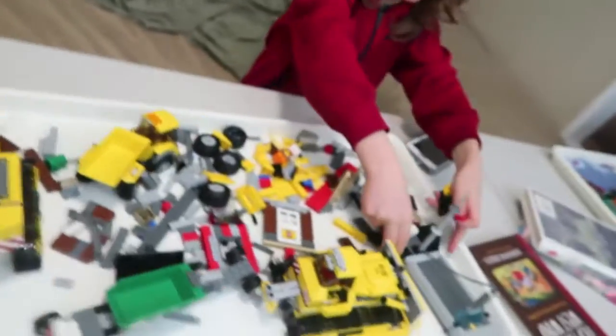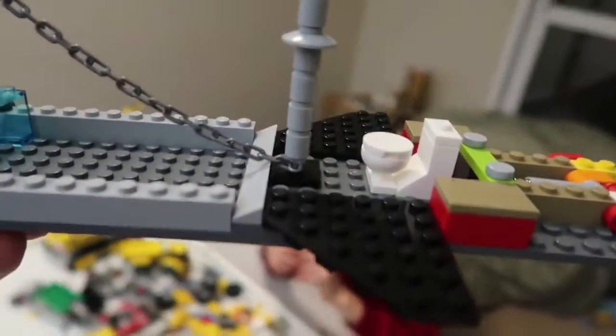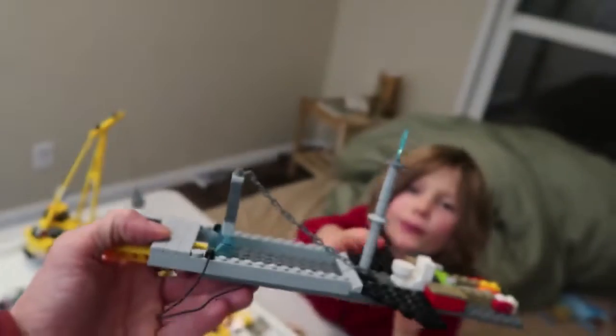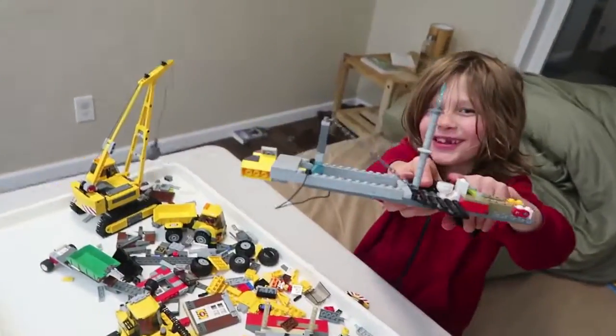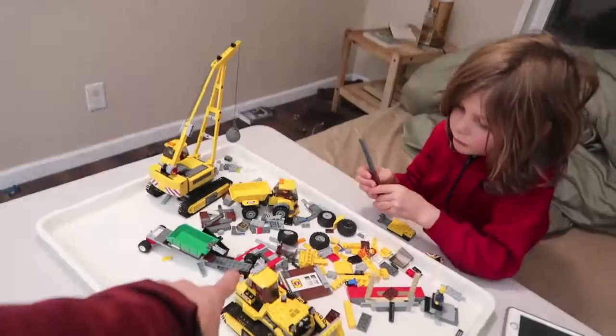Wait, here's one thing I made. Immediately after we got the set, he took that right there, the whole wall setup, and he turned it into a Lego ship with a toilet. Pretty sweet, bro. That looked like our toilet? Yeah. Was the seat flap down? A little bit, yeah. It's amazing seeing his imagination at work here. All right, bro, can't wait to see what you build out of those. See you in a minute.